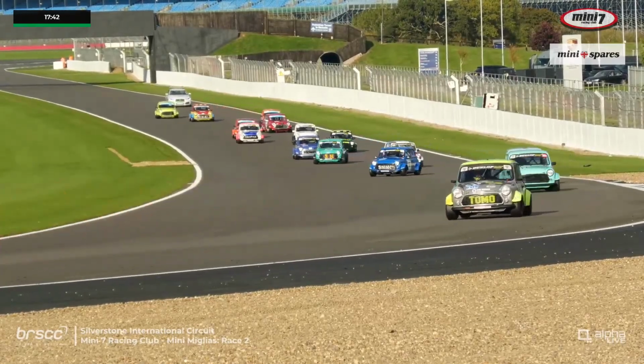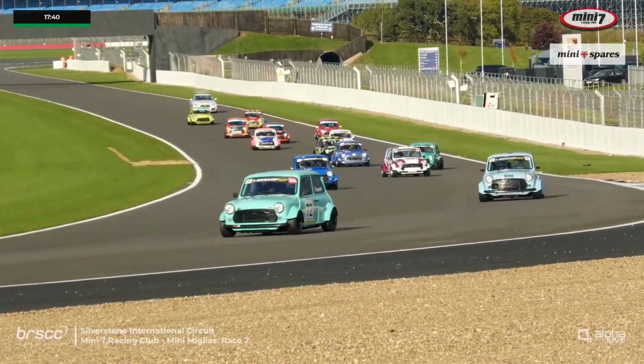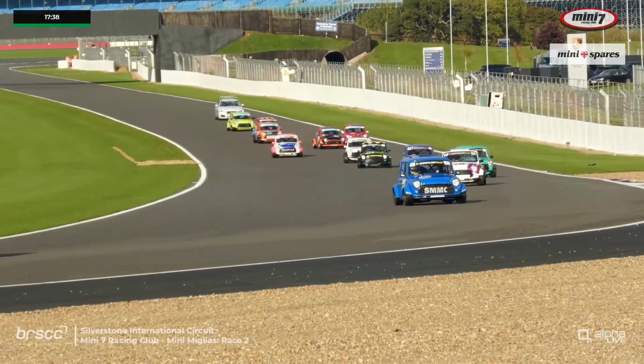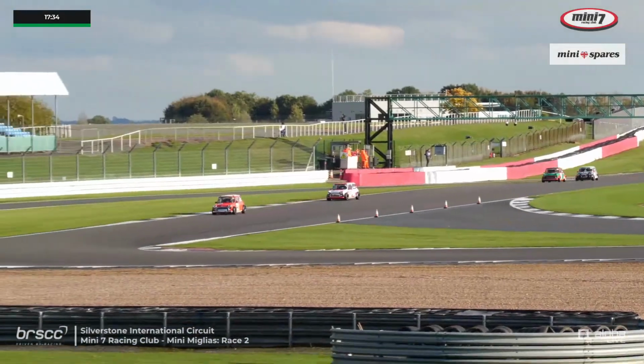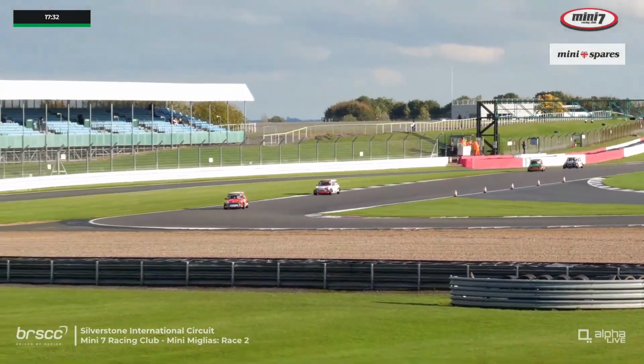Two in a day is definitely more than I've seen before, but it's just a sign of the conditions, both of them sort of caused by the slippery conditions through Club Corner. But look here, I'd say that's a dry line already starting to emerge, so it'll be an interesting situation this. Whether the Miglia drivers had gone out on slicks or not, I don't know.